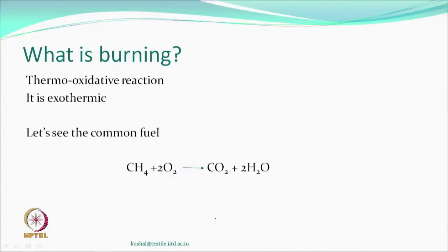So, what did you see? Most of the fibers that you saw were burning, right? So, what is burning? Burning in short is a thermo-oxidative reaction. It's oxidative, that means oxygen is required. And exothermic, that actually it generates heat.